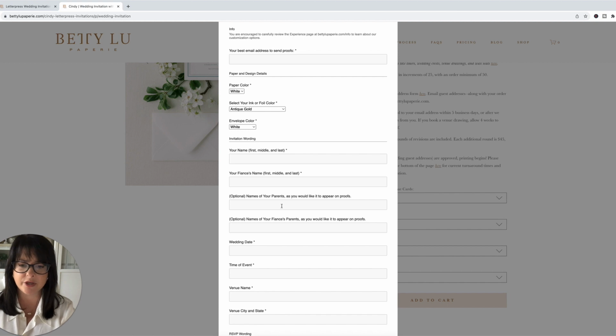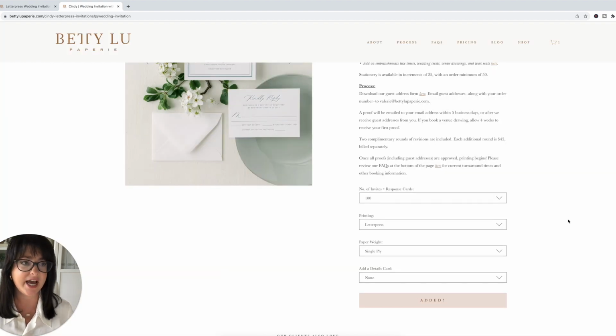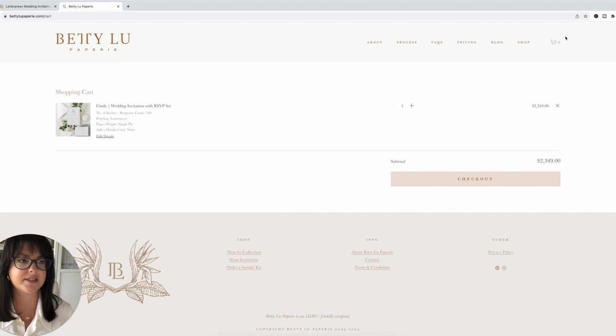The only thing that I will need is your wedding date, and that's just so that I know what date you need everything in hand, and I can work backwards from there to collect your wording and make sure we get everything to you on time. Okay, so I've just added that to the cart, and I'm going to show you what the shopping cart looks like. So anytime you add something to your cart, you just hit this little shopping cart icon up here, and it will tell you how many items you have in your cart, and then if you click on it, it brings you to the checkout page.